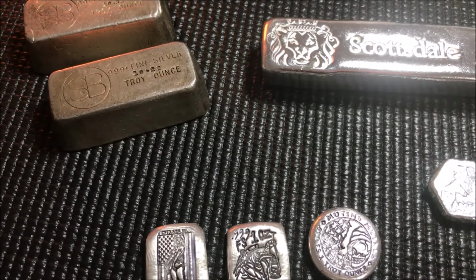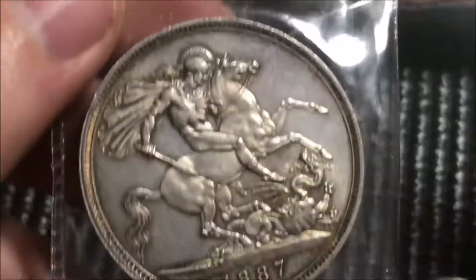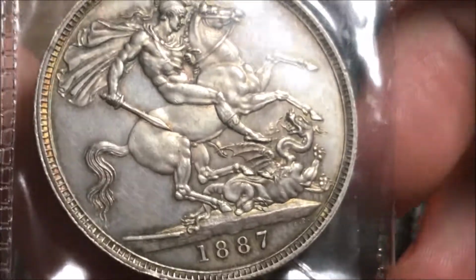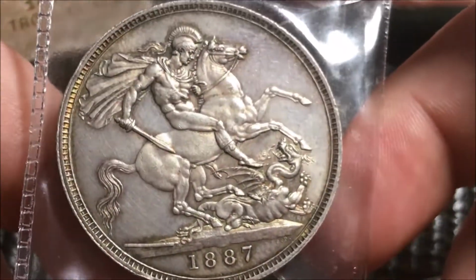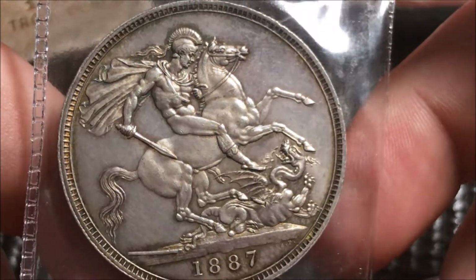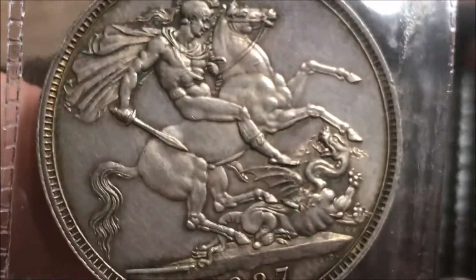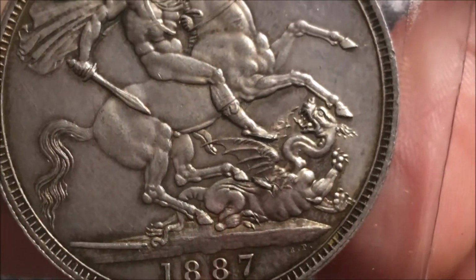And last but certainly not least, I don't really have gloves on right now. I don't want to pull this out, but this was a purchase that I made from my real good friend Cyber Curtain Twitcher. And this is an 1887 Crown, and this thing is absolutely beautiful condition, as you can see.